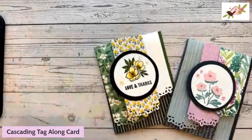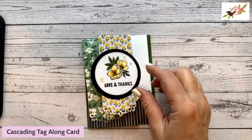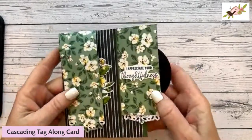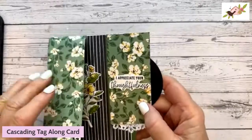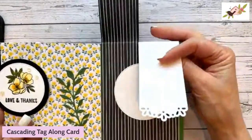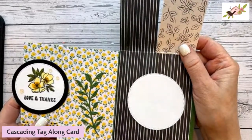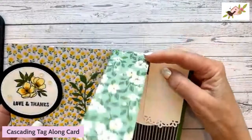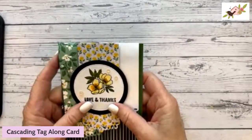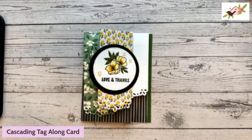Okay, so let's take a look at one of these, and then I'll show you those other ones later. I want to show you how it works. You will get the PDF tutorial with your order also, and it opens like this, and this says, I appreciate your thoughtfulness. Then we have another long tag here. We have that, and this opens, and this little tag here opens. So you have all kinds of places to put decoration or to put sentiments, and it's a really cool fold. I enjoyed making this and coming up with it and sharing it with you. So I'll go ahead and I'll say the measurements as we go along with what I'm using, and then we'll go from there.